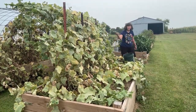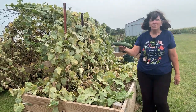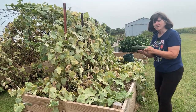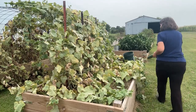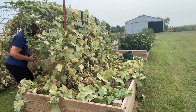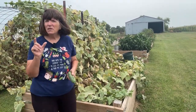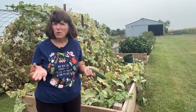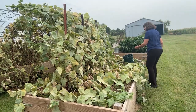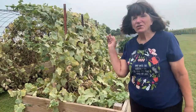I kept seeing this one, but I had to go around to the other side, inside, to get it. Ooh. So anyway, there's a nice one. Okay, there are a bunch of little ones, but I think I've got the big ones. Let me show you what's left on there.